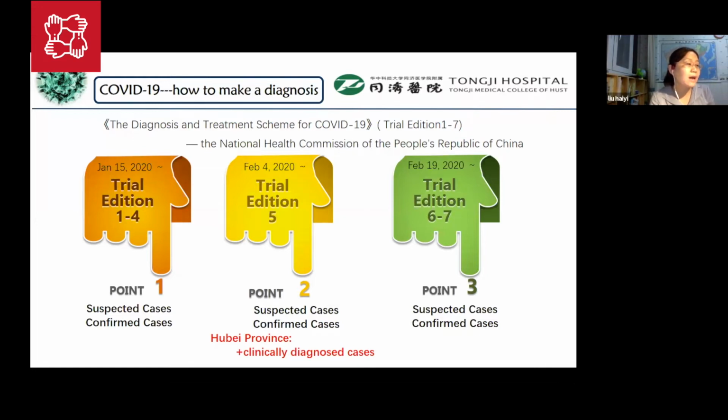And the doctor at that time could make a COVID-19 diagnosis for a patient in Hubei province just with the typical CT change and the clinical manifestation, without the positive nucleic acid result. It was called clinical diagnosis. Moreover, the 5th edition proposed that asymptomatic patients could spread the virus. At that time, the 5th edition promoted that all patients in Hubei province could get help from the healthcare workers.